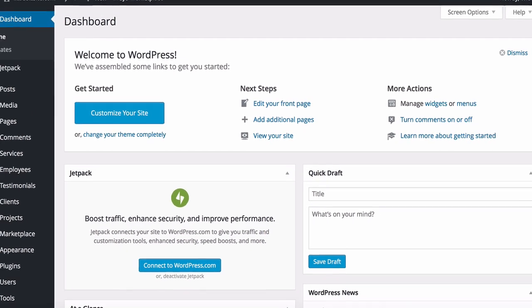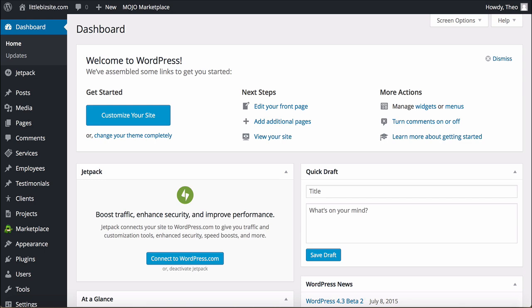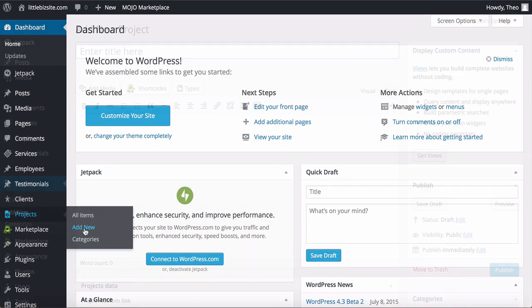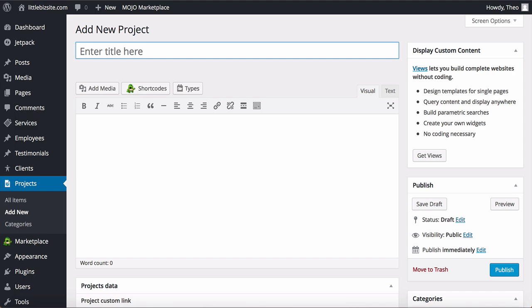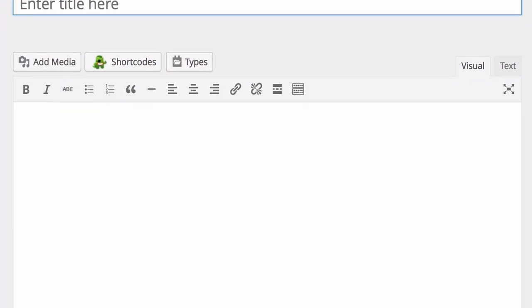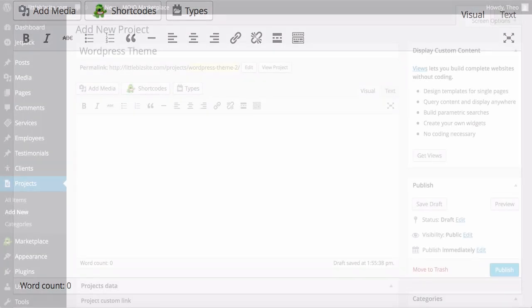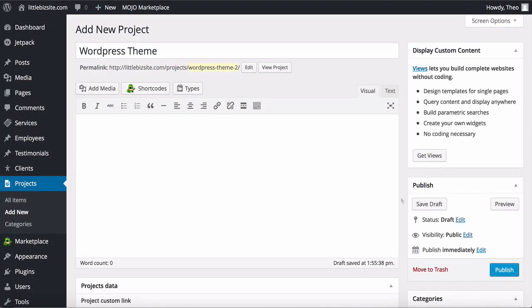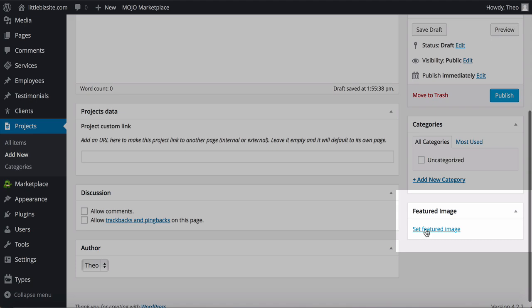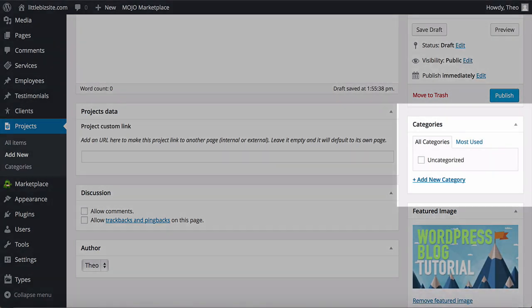So first, let's create our projects and add our images. So find Projects on the toolbar and add New. As I said, each photo you want displayed has to be in its own project. This screen is how you add a project. Just type in the photo's name as the title and add the photo as the featured image here. Then add the photo to the category you want it in.